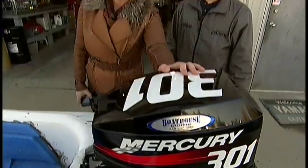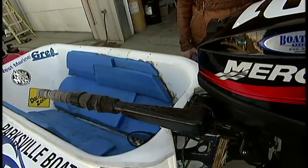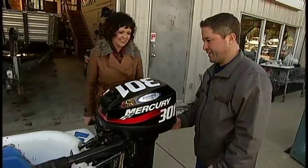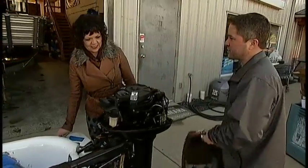I am told by Jim Skolsky here from the Parksville Boathouse that come race day, July 27th, my life depends on this. It does. And what is this? This is your standard 8-horse Merc motor, with a standard tiller handle. And everything you have rides on this engine. Can we open the lid? The lid? It's called a cowling. Cowling, absolutely. We can pop it off and have a look inside. This is what's going to get you from the start line, hopefully to the finish line.